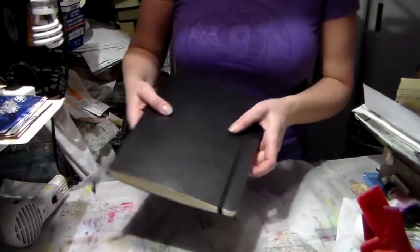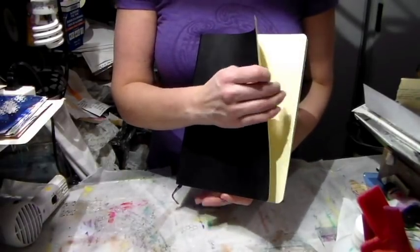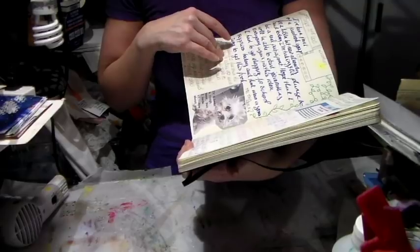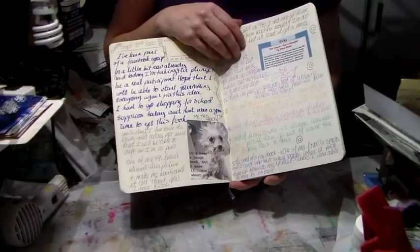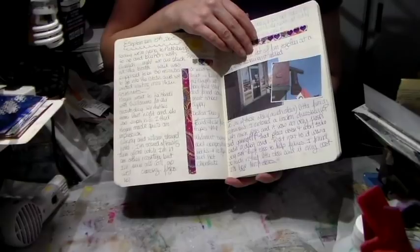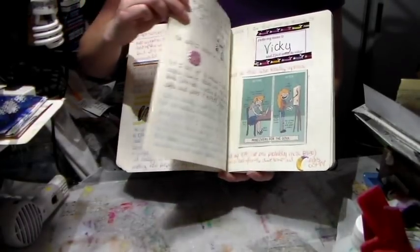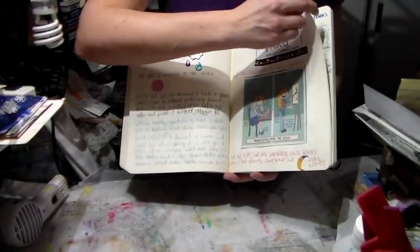Now this is my book. This is a Moleskine with the grid, and initially I started this in 2015. It was supposed to be a Hobonichi, and I was writing a lot, trying to put quotes and stuff, and then I got my Hobonichi and used that for a while, but that didn't really turn out for me either. So this is all from 2015.